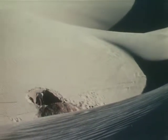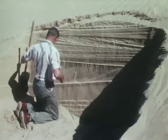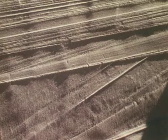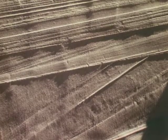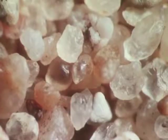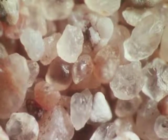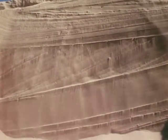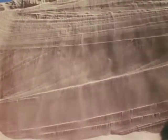Dig a hole in a sand dune and you'll find the answer. Sloping layers of sand piled one atop another. Smoothly rounded sand grains, all about the same size, shaped and sorted out by the wind. On the surface of the dune, lizard trails, small footprints.